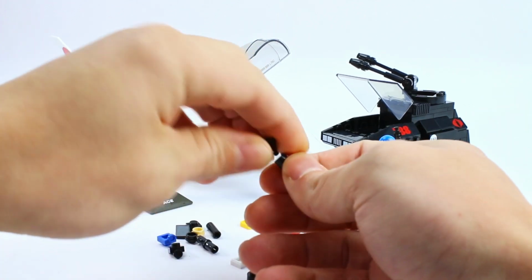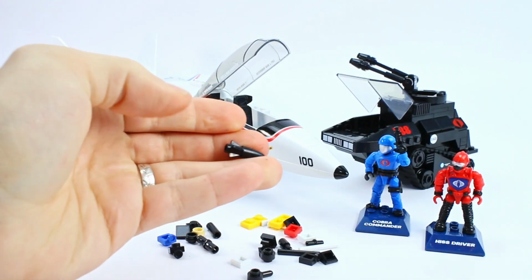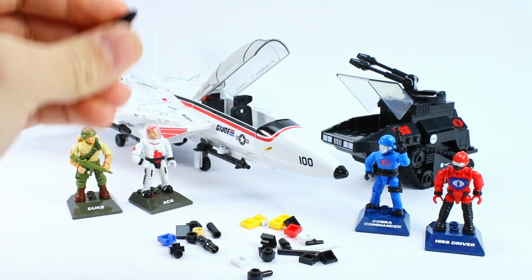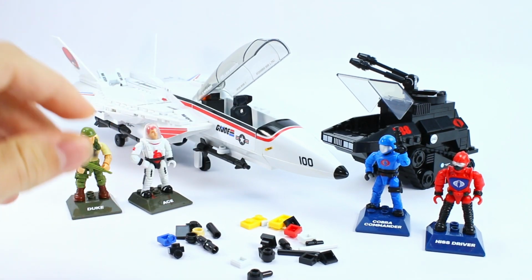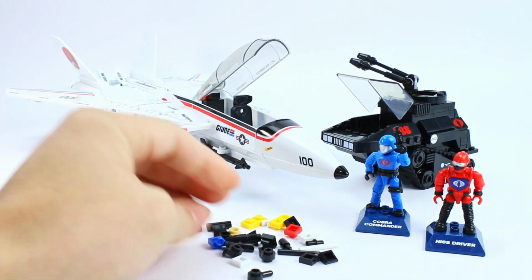So actually, if you wanted to, you could make yourself a little tiny missile. So that's kind of cool. But yeah, a lot of extras. You did not build something wrong if you have that many extras. That's just how these Mega sets work these days.